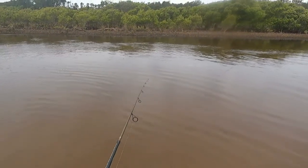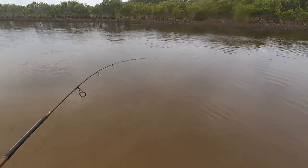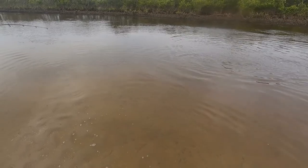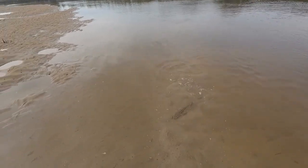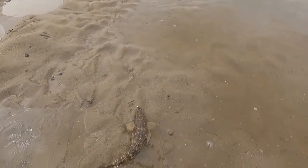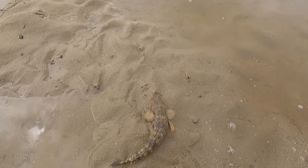This is a decent sized hit from a decent sized flathead, I think, in this area. Hopefully he's still around. Yep. Booyah. A little bit bigger than the last one, which is good. Yeah, beautiful fish once again. Probably just legal, but I'm just gonna release it anyway. I'm not really gonna keep anything this episode, I don't think, but he's pretty cool.